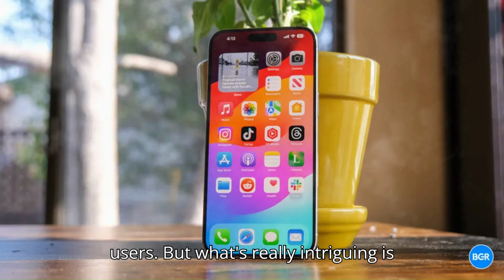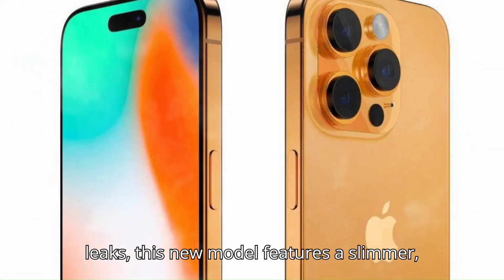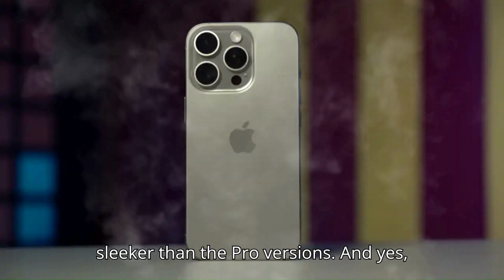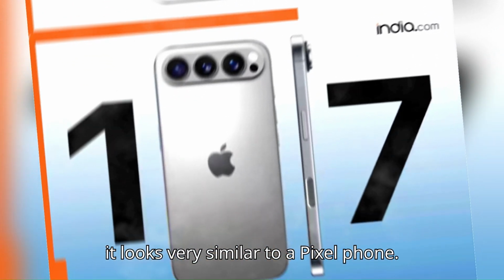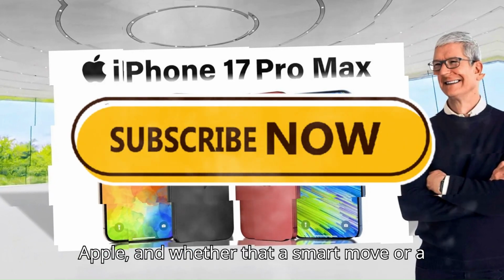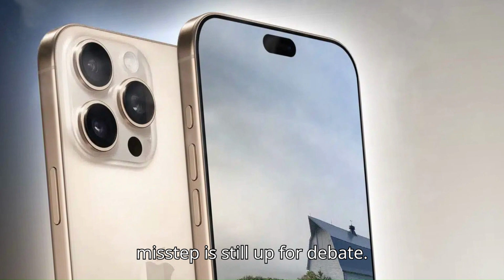But what's really intriguing is the iPhone 17 Air. According to leaks, this new model features a slimmer, more elegant camera island that's larger than the base iPhones, but narrower and sleeker than the Pro versions. And yes, it looks very similar to a Pixel phone, to the point that you could easily confuse the two if you saw them from a distance. It's a bold direction for Apple, and whether that's a smart move or a misstep is still up for debate.